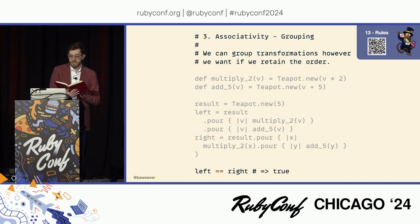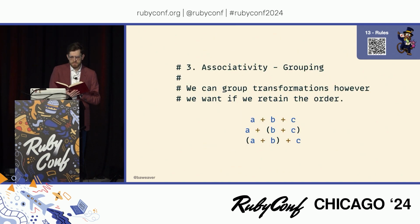I'm not sure I entirely follow that. So look at it from this angle, and it may make more sense. However we choose to group these additions, we get back the same rule, and we get back the same results. But if we happen to replace plus with pour, instead we start seeing something very fun indeed.